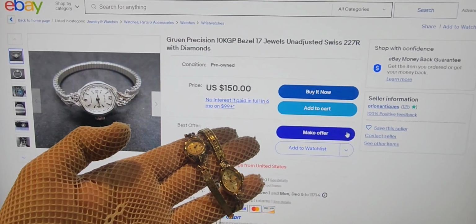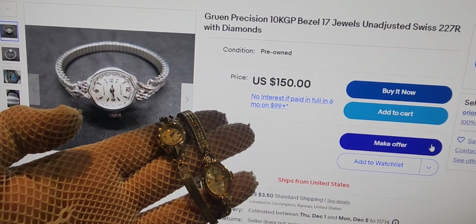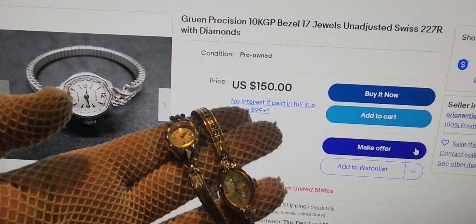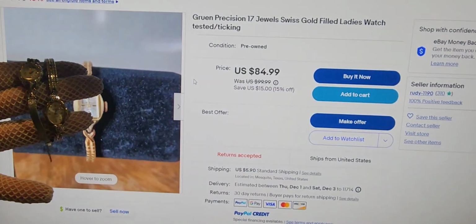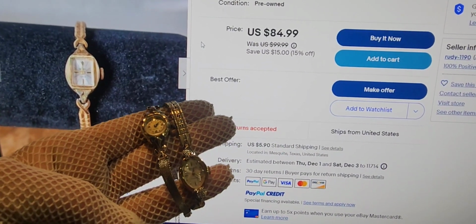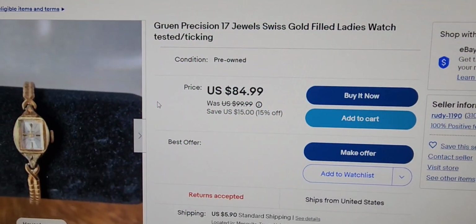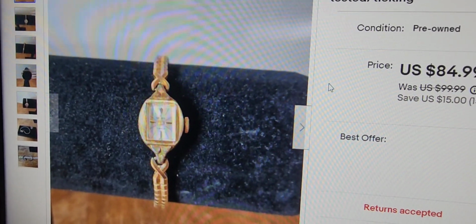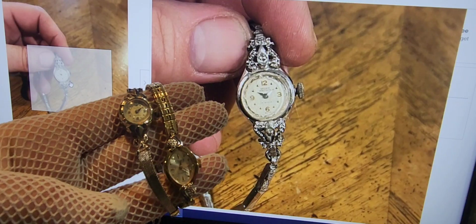Alright, so I'm on the eBay listing trying to find out how old this is. Now the person says it winds and ticks, so it doesn't mean that it's working properly, and still getting 150 dollars. Well, geez Louise. And then I found another one. Don't know if it's similar to our watch. Well, I mean, it is similar, not the same. And this one says Gruen Precision 17 jewels Swiss gold-filled ladies watch tested ticking. But nowhere in the listing does it mention how old it is.